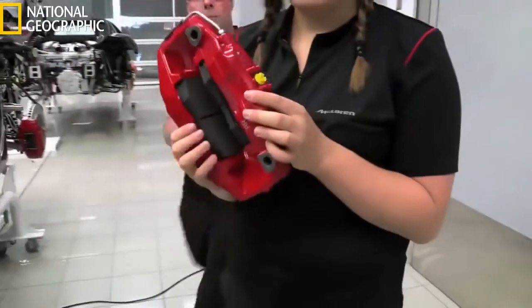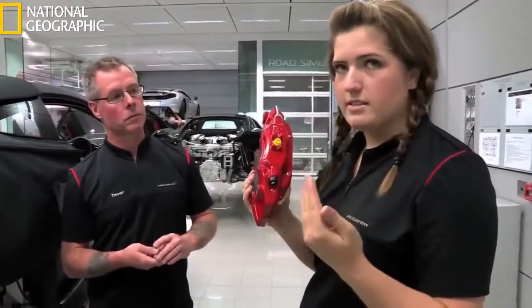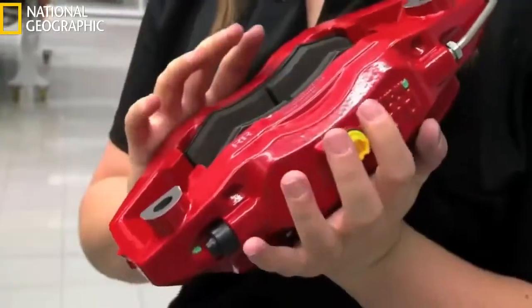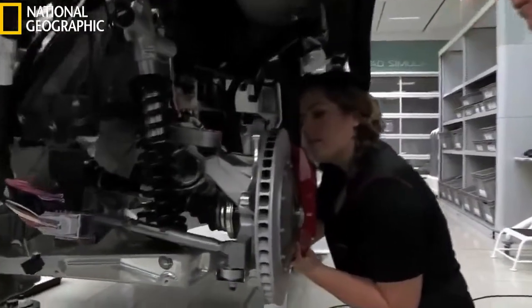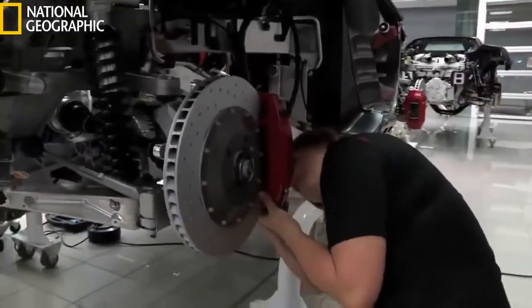It's all done hydraulically, so the fluid comes in here. And when you put your foot on the brake pedal, it pushes the fluid round the system, and then that'll push the piston closed, which will clamp the 2 pads onto the disc. That's sort of a quick explanation, really. Just make sure the holes are lined up with the disc before you start. And the bolt in. That's it, yeah.